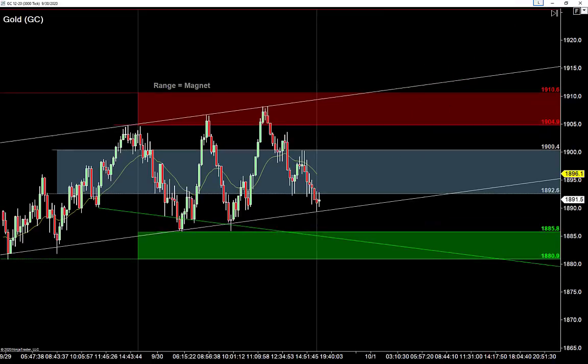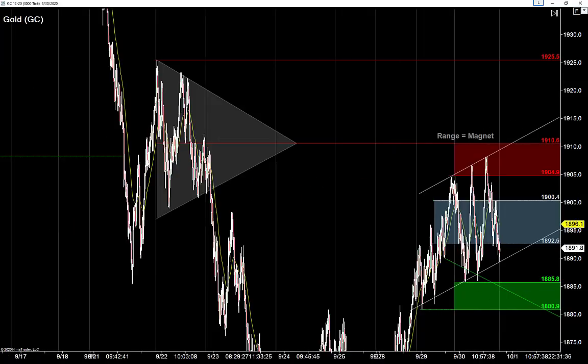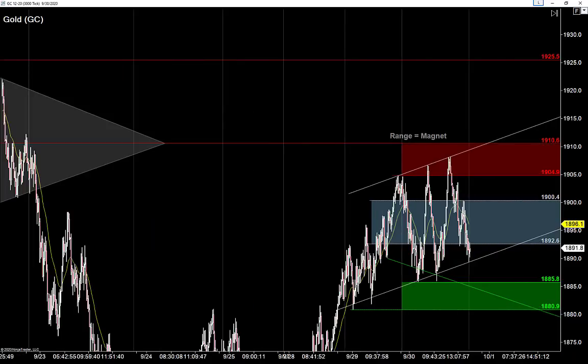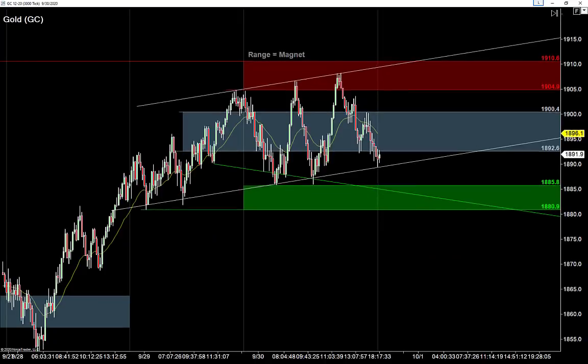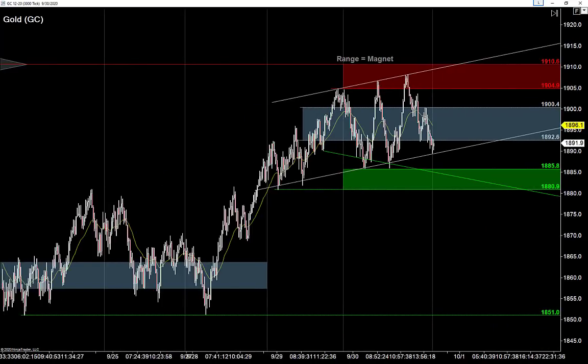Where would these buyers be hunting for? We get that 1925, that sounds close enough, 25 and a half, 25 even as we go. On the sell side, how about the sell side here? What does a bear market look like? Where are they trying to go? They're trying to go back into that range.